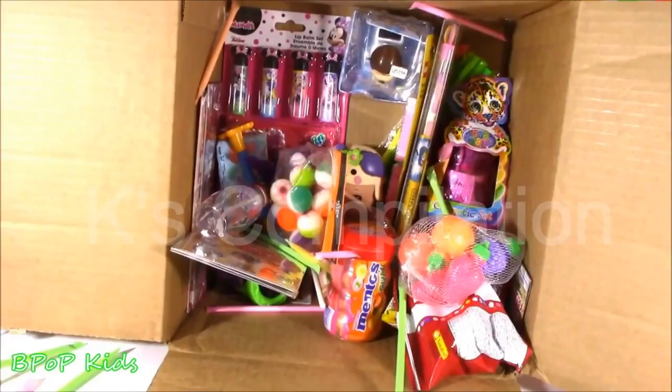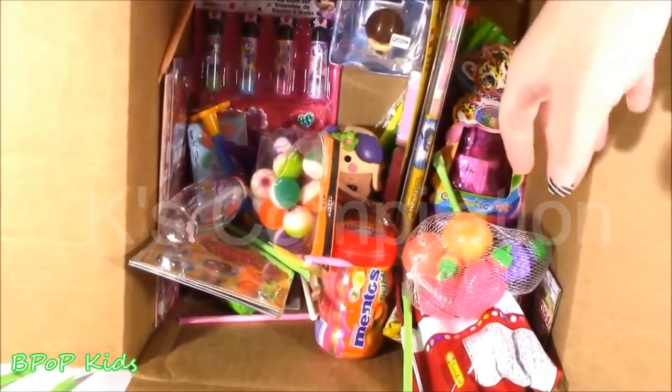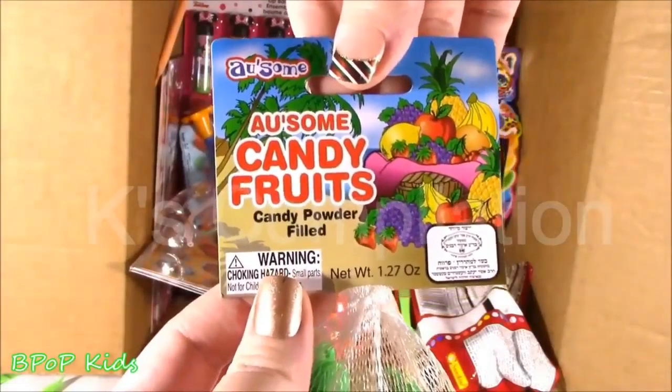We are about midway through this box right now, you guys, and I don't know, I just have mixed feelings about it. I'm not too impressed. I thought there were gonna be more toys, like dolls and like games and board games. Actually, I think I could just take it out like this. Pretty easy. Now this, candy, what is it, awesome?